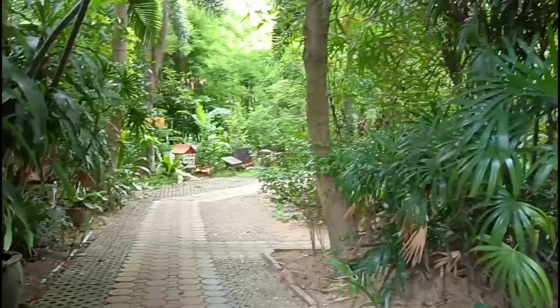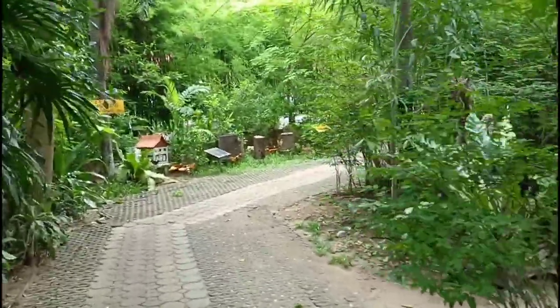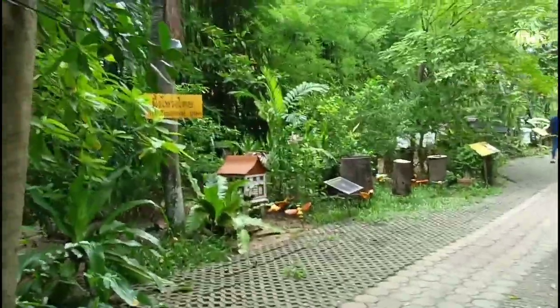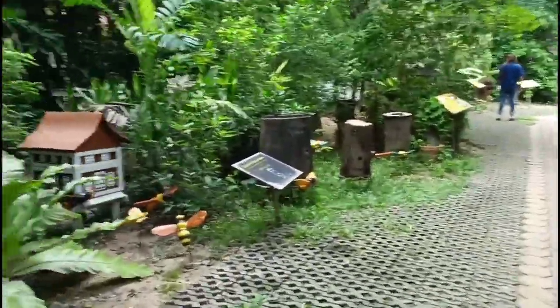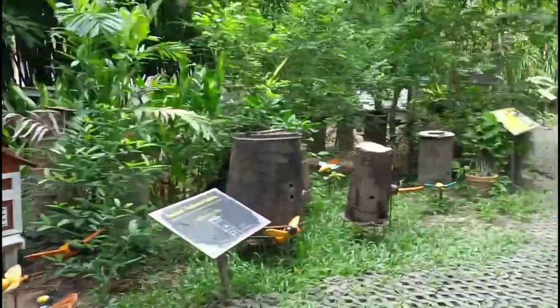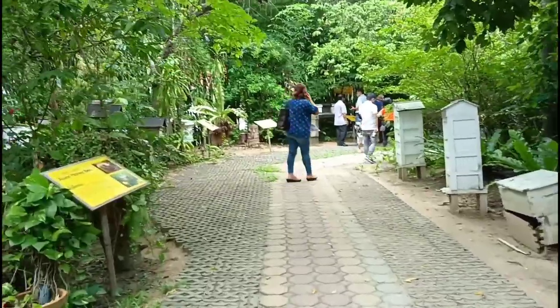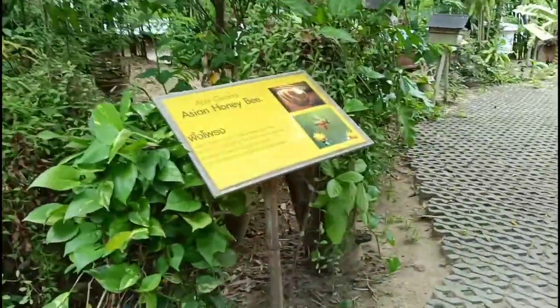We have to go to the bee farm. Let's see, where are they right now? Oh, they were there. Let's find out what is the history of this in English.